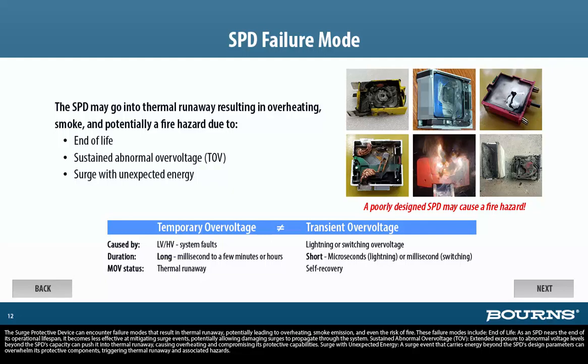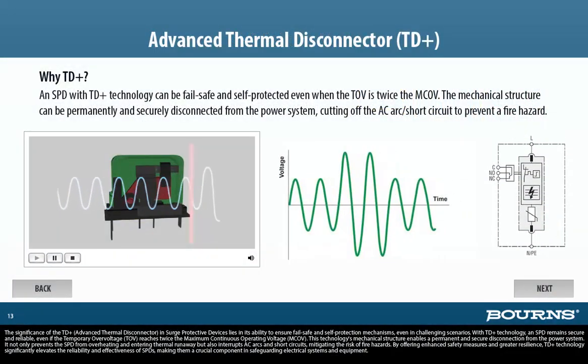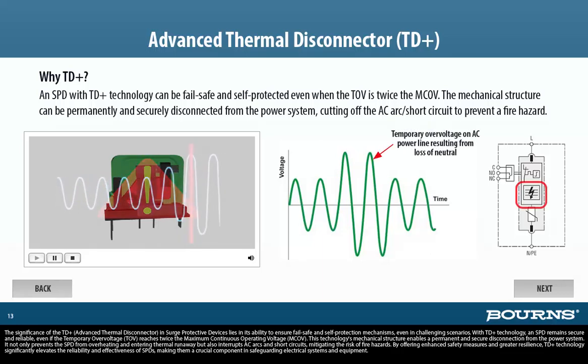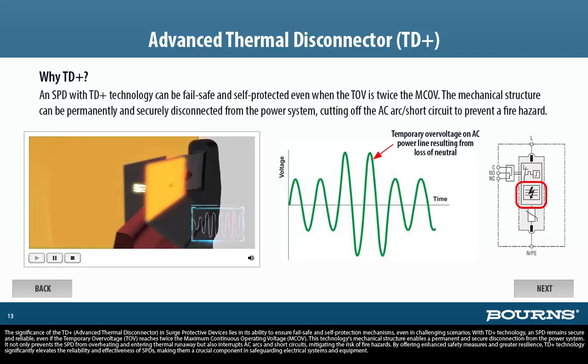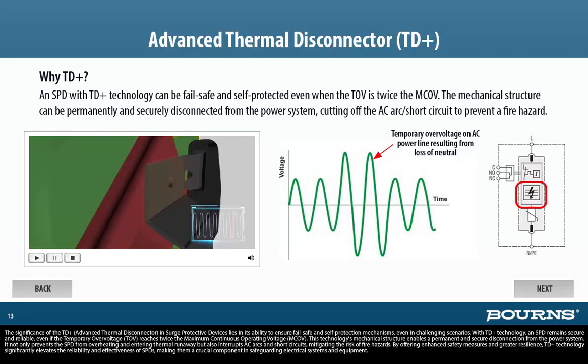associated hazards. The significance of the TD+, Advanced Thermal Disconnector, in surge protective devices lies in its ability to ensure fail-safe and self-protection mechanisms, even in challenging scenarios. With TD+ technology, an SPD remains secure and reliable, even if the temporary overvoltage, TOV, reaches twice the maximum continuous operating voltage, MCOV. This technology's mechanical structure enables a permanent and secure disconnection from the power system.